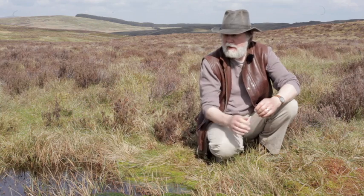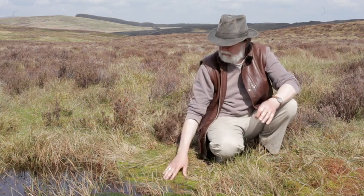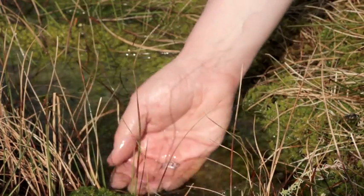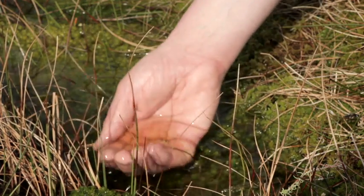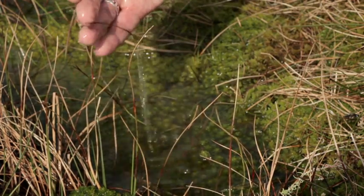We're on the RSPB Lake Vyrnwy Reserve in North Montgomeryshire, and between 2006 and 2010 we undertook a very large EU LIFE-funded project to block a lot of the moorland drains that had been put in on the moorland between the 1940s and 50s. This is a drain in front of me here. These pools of water built up behind the dams, and it started to fill in with this sphagnum moss, and the water is now spreading out across the moor.